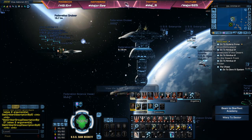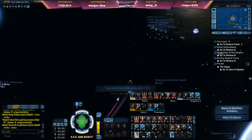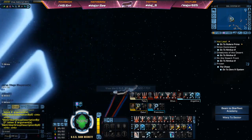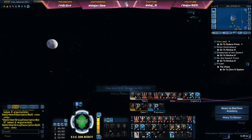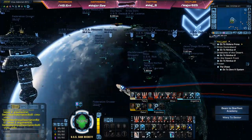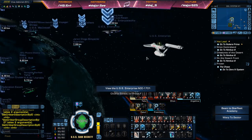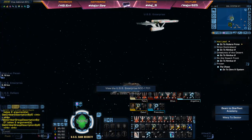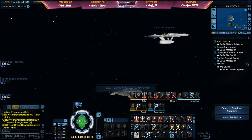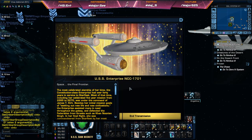Yeah, look at this. Dang. The Defiant is about the same size as the Enterprise. Jeez. And the Defiant's considered a really small ship. Wow. Yeah, the Defiant's probably bigger than the original Enterprise. That's crazy. Space, the final frontier.